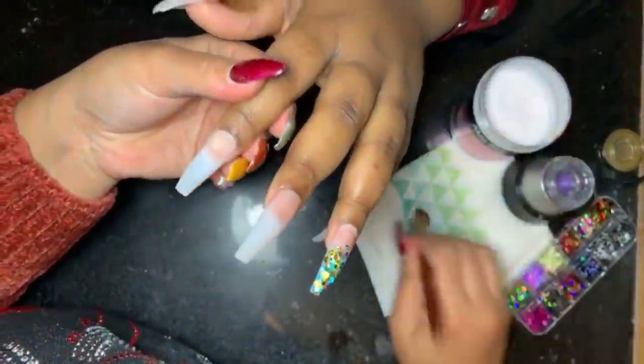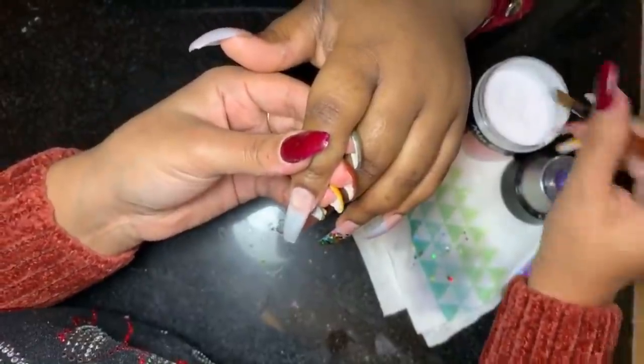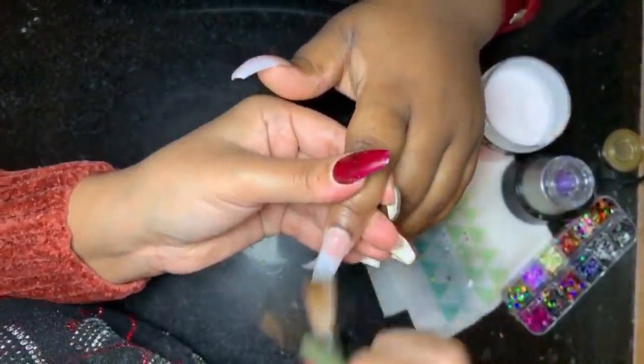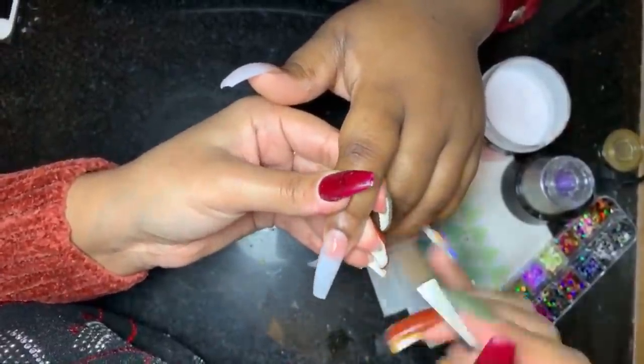I'm going to let that dry a little bit before I do the other layer of acrylic. So I'm going to go ahead and move over to this one. I just don't want the sequins to move around whenever I do the other bead of acrylic over to encapsulate it.